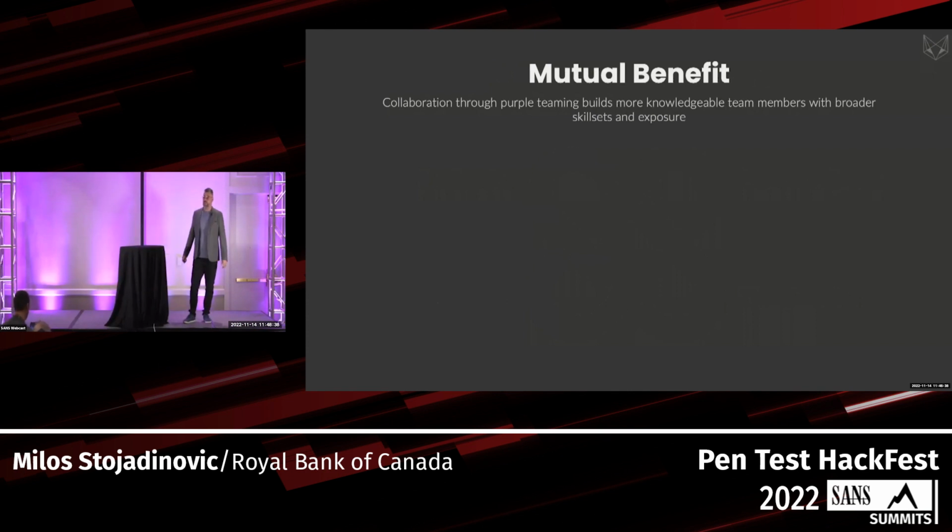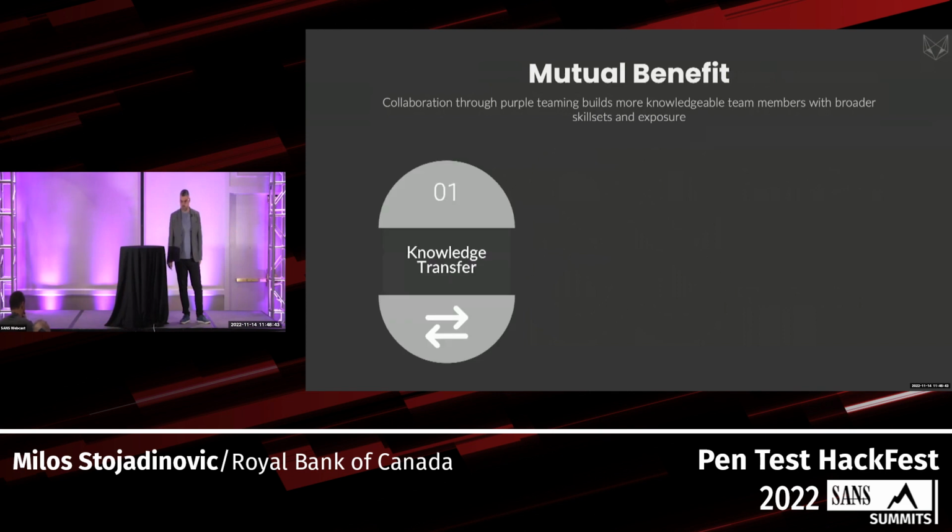So we talk about mutual benefit, and this is really about your peers, convincing them that purple teaming is the way to go and it is the way to move forward. The benefits are as follows. Number one, knowledge transfer. And this one cannot be stated enough. Teaching your attackers more about defense and your defenders more about attack creates more well-rounded cybersecurity professionals.